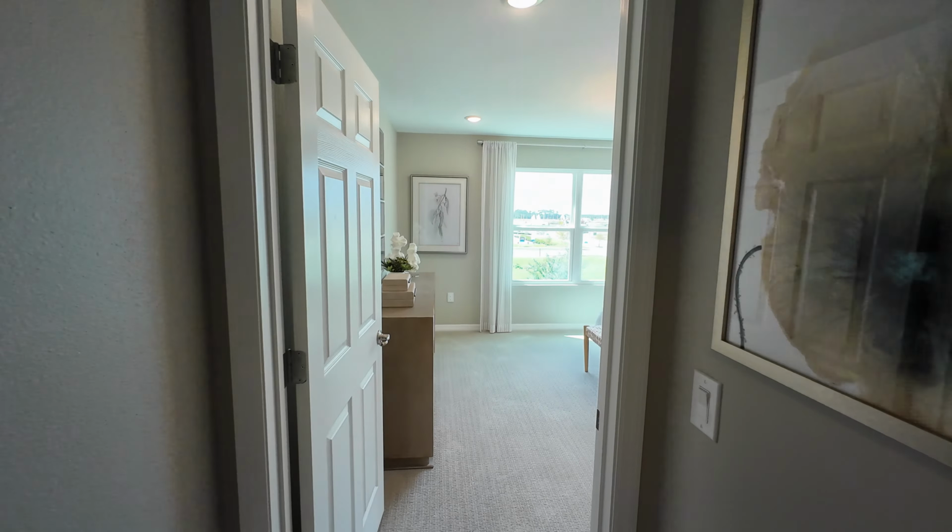And you have that wonderful lanai out back for barbecues and whatnot that we like to do here in Florida when we enjoy the beautiful weather out here. Like I said, prices for this one, about $497,000 and on up from there, depending on the lot that you get here.